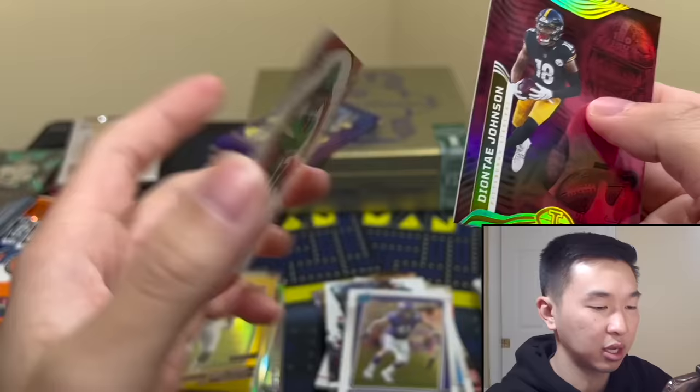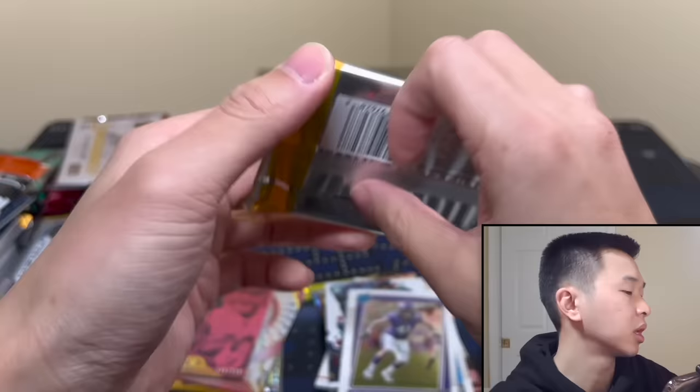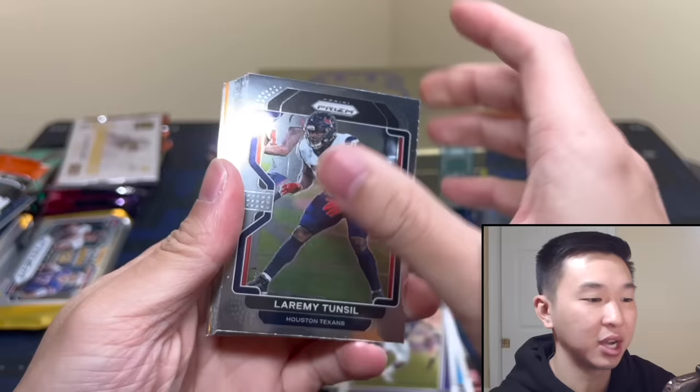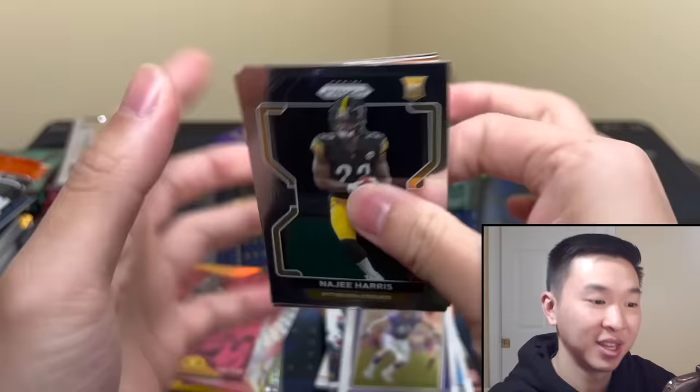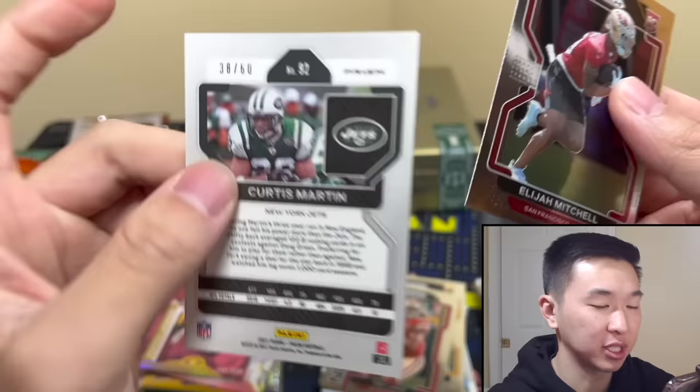Let's do another Prizm. And then how about... Let's do Prizm and then Prizm 2020. How about that? Prizm 2020 is also in our free group break. The $20,000 group break features 2020 Prizm Hobby, 2021 Prizm First Off the Line, everything. Really? All right. Gotta flip it. I'll put that there. From the back, Trey Lance. Curtis Martin to 60. All right.